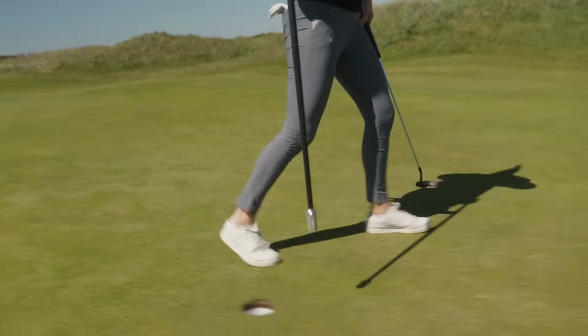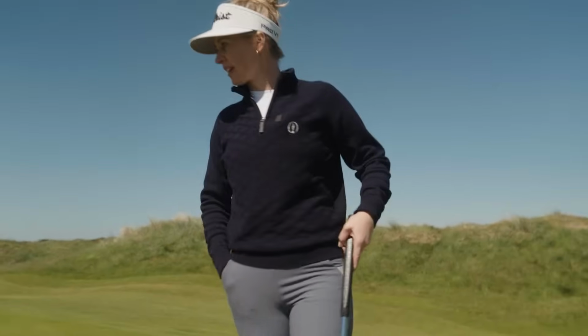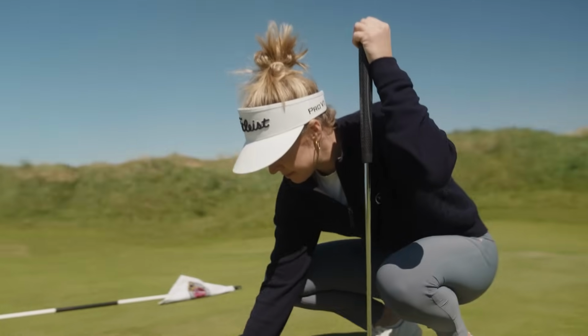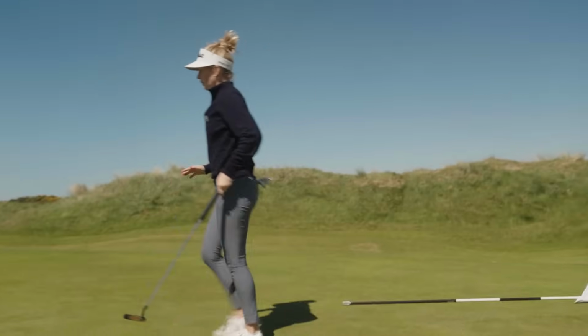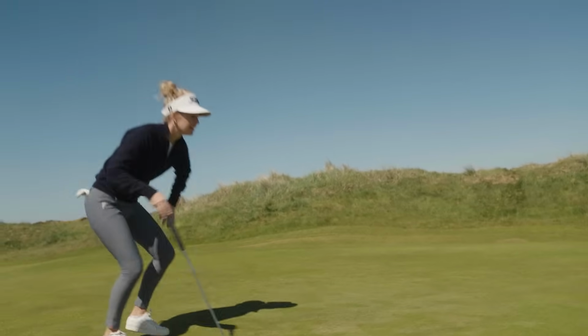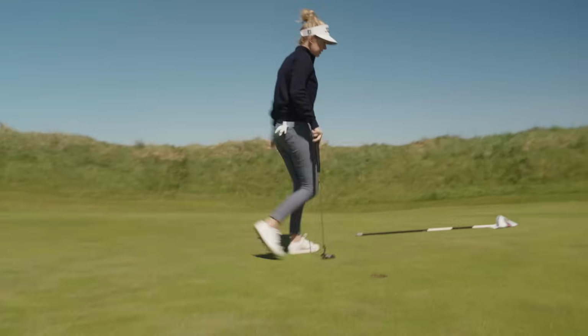But this is holeable. Right now I'm doing this thing when I go over putts, and it's been working quite well. We'll see if today it does. When I get over the putt, I line it up and I get the line, and I feel confident about what it's going to do. I'll tell you what I do in just a moment. So this looks like it's left of centre.